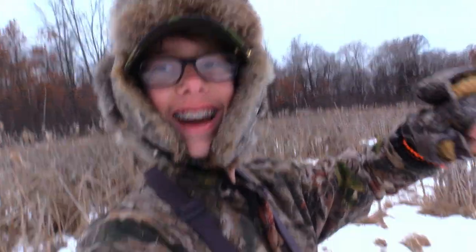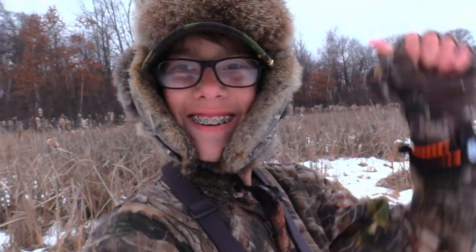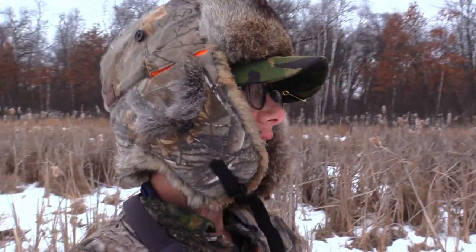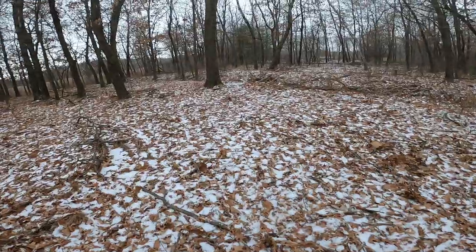Guys, look at that. I caught a sunfish. Woohoo! Now I can eat. Check one is complete.